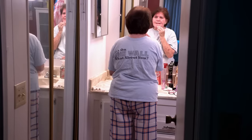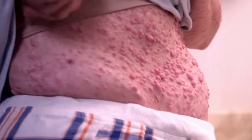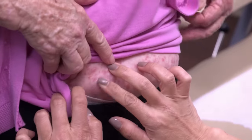My name is Diane. I am 63 years old. I have bumps on my skin, thousands of them, all over. Neurofibromatosis is a disorder that you're born with because it's due to a genetic mutation, and it just causes her body to create tumors around nerve cells. Right here is, that one's kind of sticking out more. Yeah, it's more like a little collection of them right there.